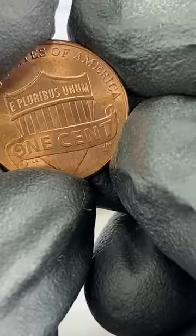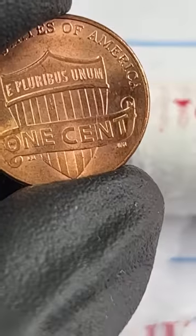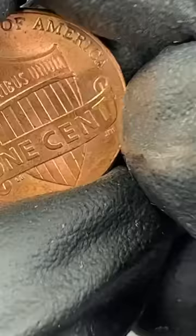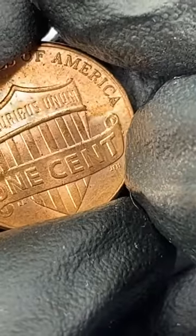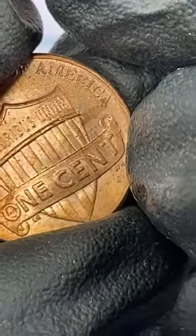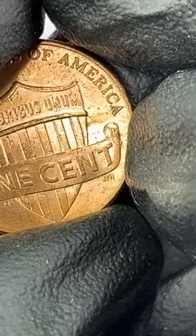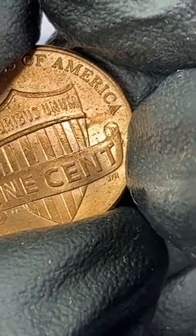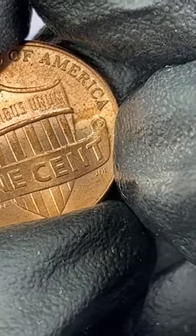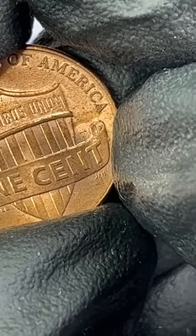Ooh. Oh, everyone, I just found a die chip. Just found a die chip, everybody. You see that right there, on the end of cent? Can everyone see that? This is like $1.50 to $2 because that little die chip right there should not be there. That is not damaged. Do you all see that? That just turned a penny that I got for 1 cent into like $1.50 to $2.